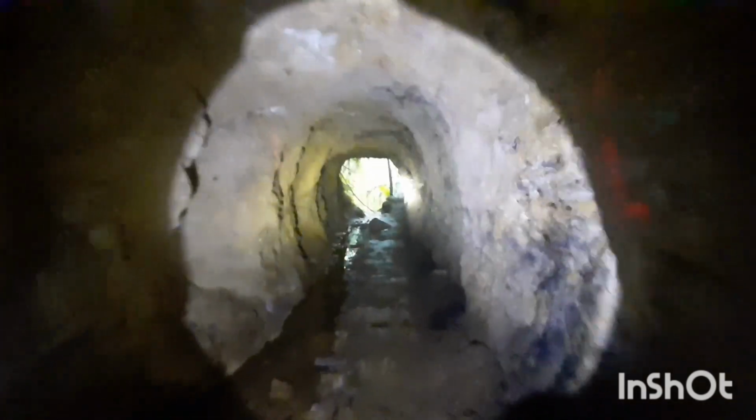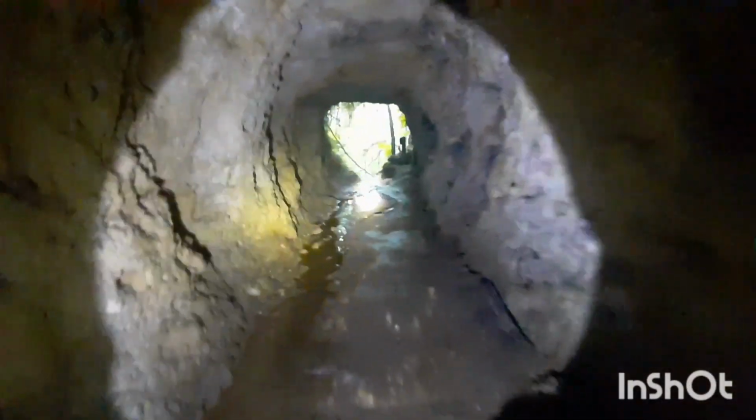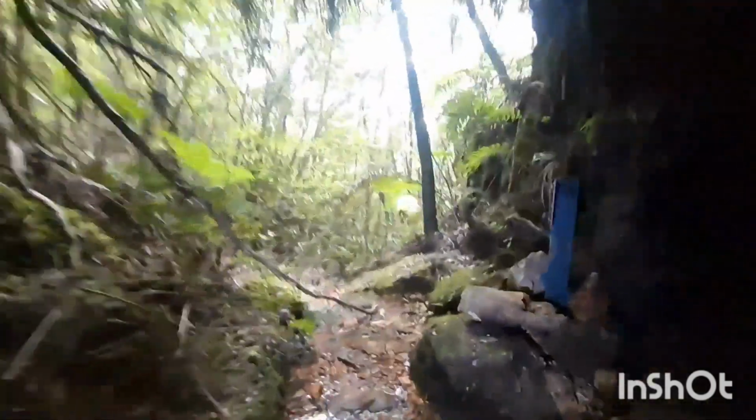Yeah, I think that's probably about it for this mine. Just see some wetas down there, nice big ones. All right, nearly out. A few more splashes through the water here, and we are done. Thanks for coming along with me today.